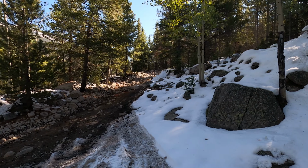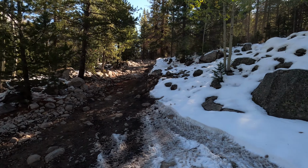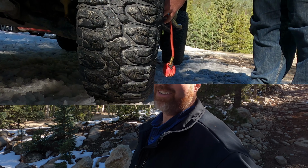It's a rocky trail. There's about a quarter mile rock garden, I guess, that we got to get through. And so it should be pretty exciting. And then up to the Iron Chest mine site. It's an old mining road. So there's an old mine site at the top, from what I gather. So here we go.